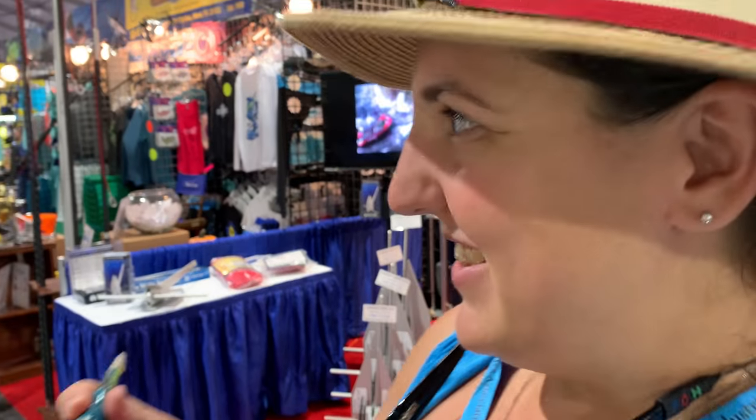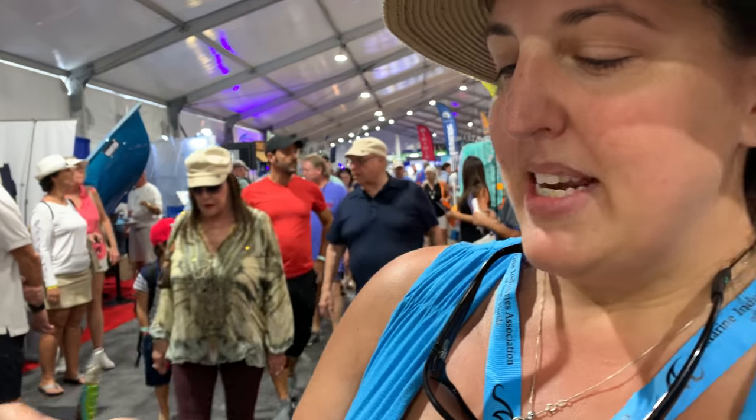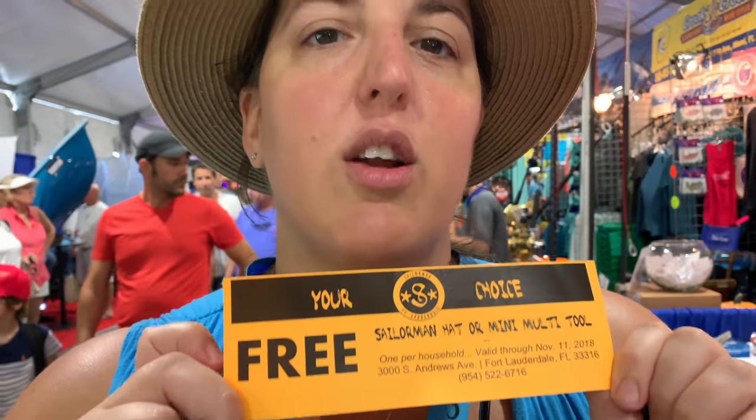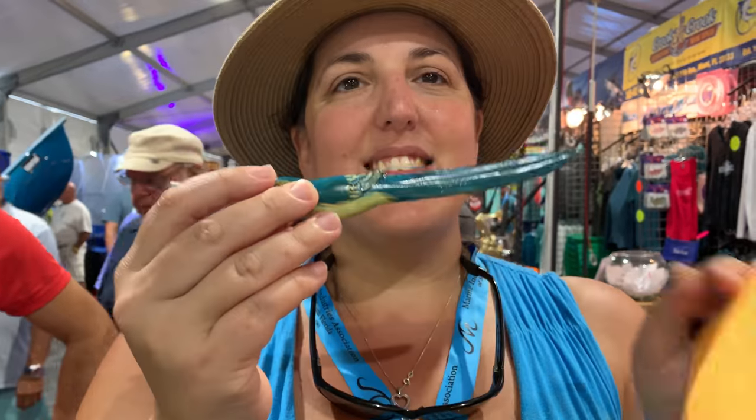So we're back here, and we passed by Sailor Man again. If you go to their booth, they give you something free. It's a hat or a mini tool. You gotta go to their store in Fort Lauderdale, and they'll give you this. But they gave us a letter opener.